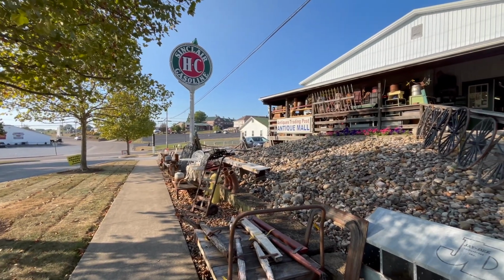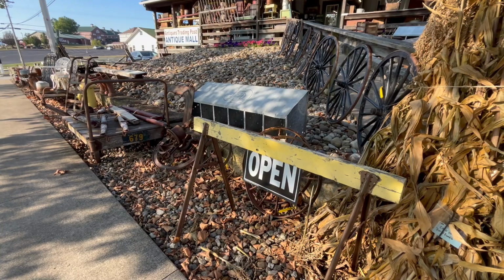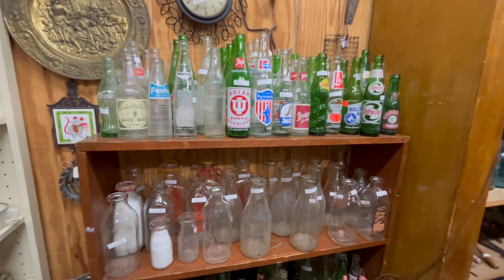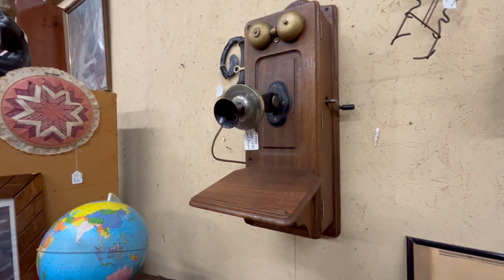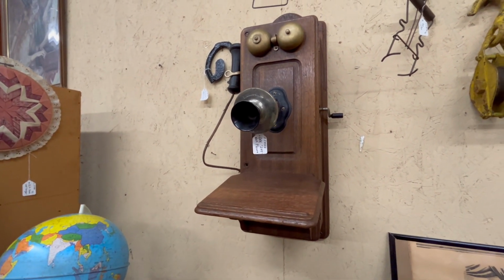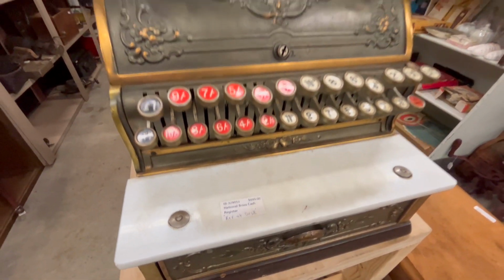Yes, the Antique Trading Post Antique Mall. My wife doesn't like it as much, but this is one of my favorite places to look around. Looking for empty bottles? They got you covered. A traditional antique phone. Again, saw several of these on my trip. Now this is cool, a national brass cash register.